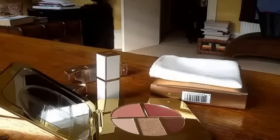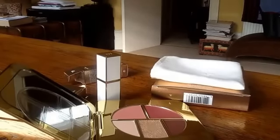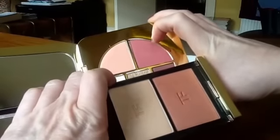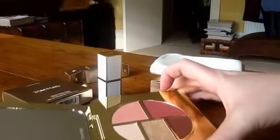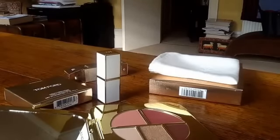Selfridges said it was the same as the stroked contouring cheek duo from last year. Now, I compared them and it isn't, of course. So, as usual, Tom Ford sales assistants fabulously well informed. But it's not a dissimilar concept.